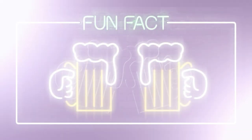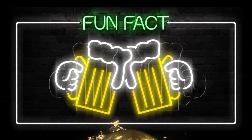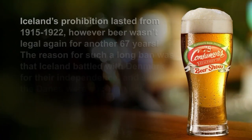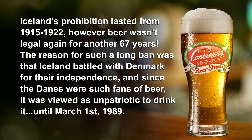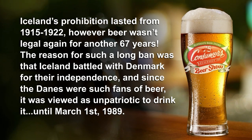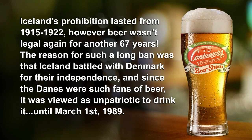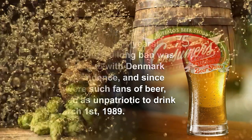But first, here's another fun fact about beer you may not have known before. Iceland's prohibition lasted from 1915 to 1922. However, beer wasn't legal again for another 67 years. The reason for such a long ban was that Iceland battled with Denmark for their independence, and since the Danes were such fans of beer, it was viewed as unpatriotic to drink it until March 1st, 1989.